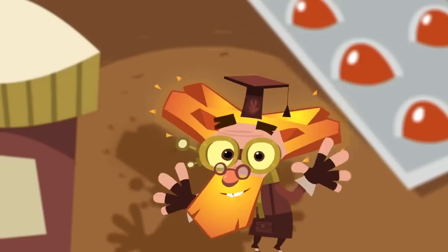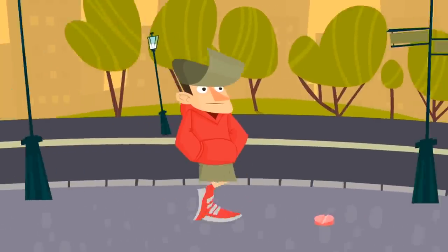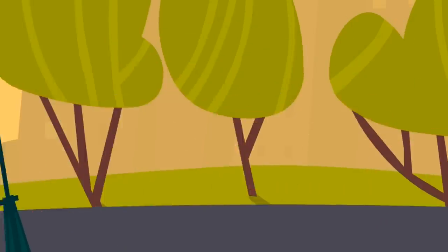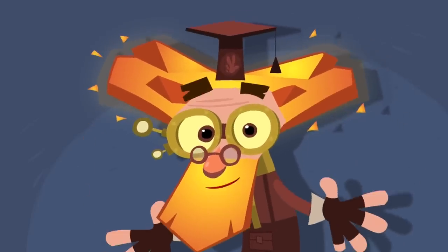And never put anything into your mouth that looks like medicine, unless your parents or a doctor gave it to you. And if you ever happen to find something on the ground that looks like a piece of candy, you must never put it in your mouth. You can get poisoned that way. Oh, humans. If they'd only remember this simple advice, they'd stay safer.